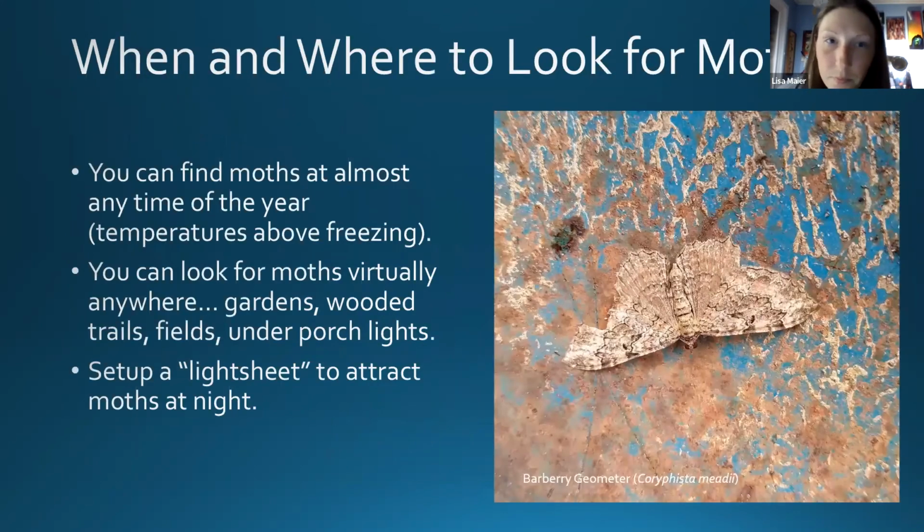All right, so no more sad stuff about losing insects. Where can we find and look for moths?